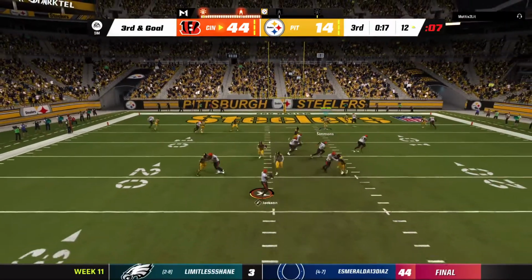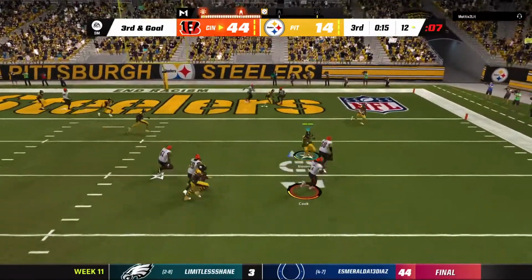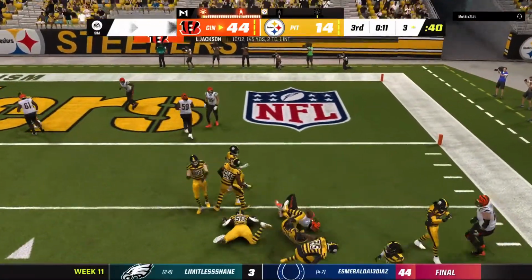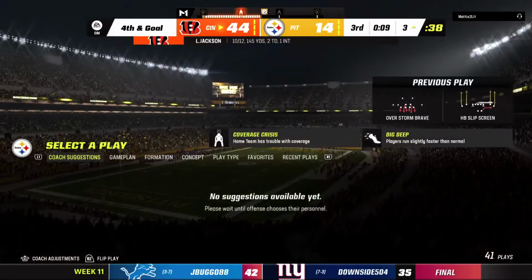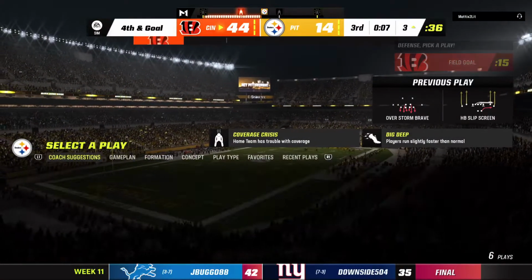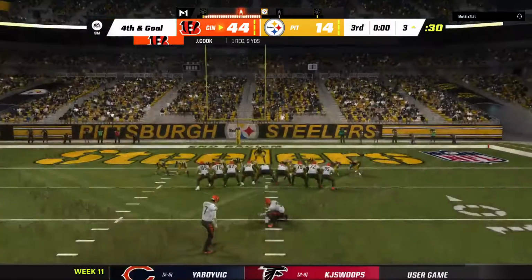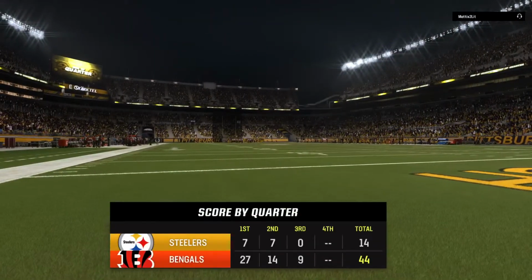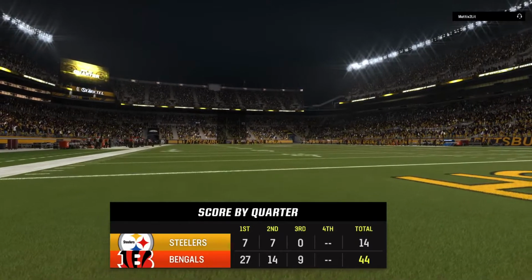Third and goal, Jackson. Setting up the screen for Cook. And he'll be brought down here at the 3-yard line. A gain of 9, not enough, and it's 4th down. 1 quarter remains here on a Sunday night. We'll return with more after this break.